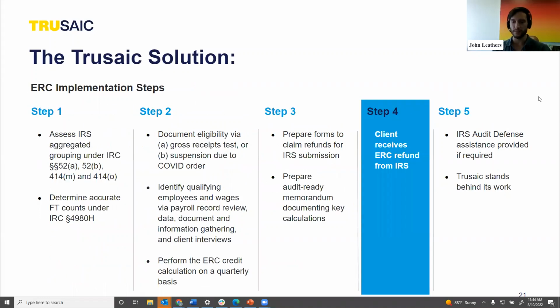And so turning that into an implementation step framework here, what we have is, again, our first step was we look at those IRS employer aggregations, the control groups, looking at common ownership across different tax entities to make sure that we've established that foundation, applying the full-time count methodology appropriately, documenting your eligibility under either the gross sales decline or the operational impact quarter by quarter, identifying the employees and the wages that qualify, performing that credit calculation for each quarter. We prepare the forms and claim the refunds. For the IRS submission, the 941X forms, we prepare the audit-ready memorandum.